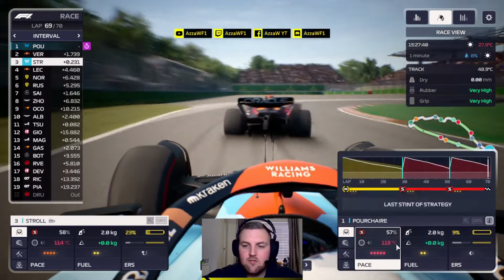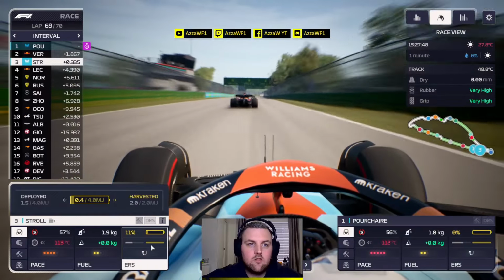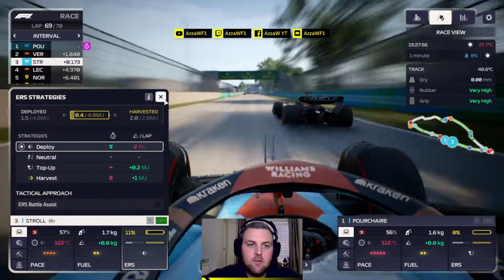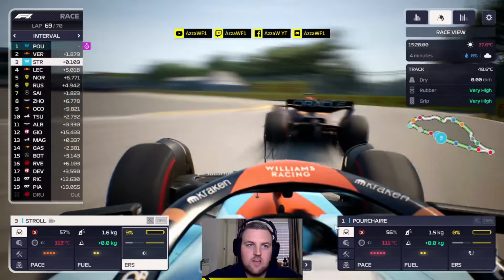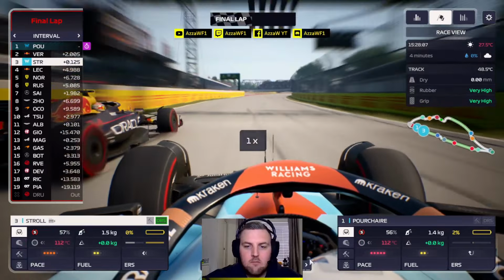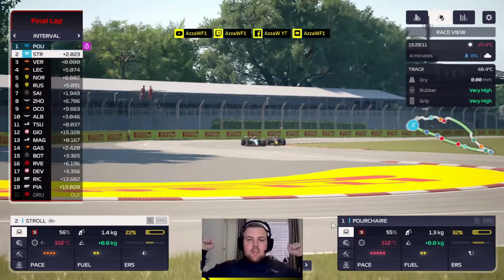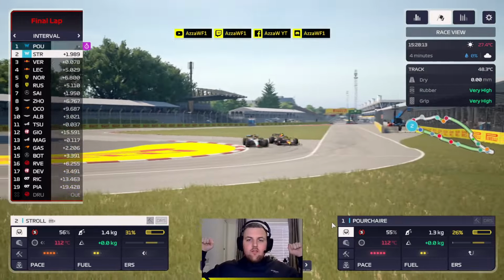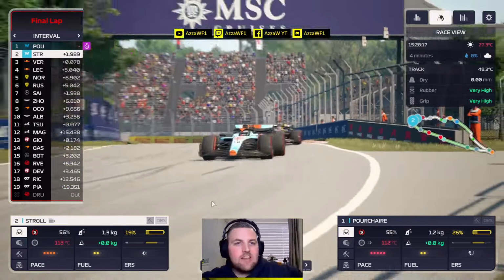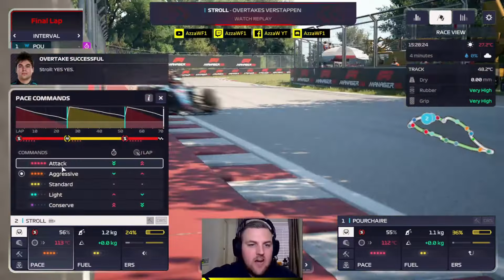That gap is absolutely blown out of the water. And now, oh, what an end. I thought it was over at one stage, but this 2-stop has worked a treat. Verstappen can only watch as we start the last lap. And through we go. Can we get P2? Oh, yes, we can. Now, I'm not going to be able to really turn these around in terms of position. Verstappen is too close. But come on.